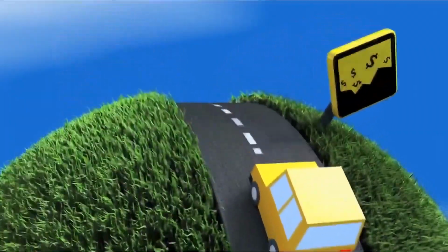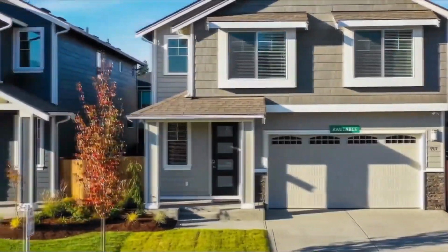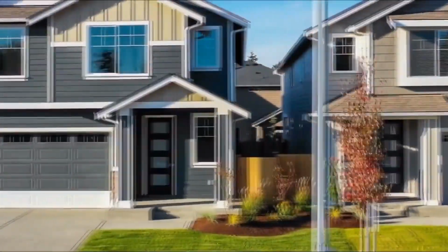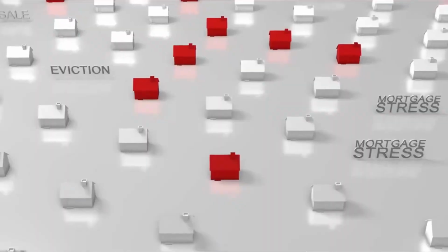The growing real estate bubble burst as people began to default on their mortgages. Housing prices fell, leaving many people in negative equity. In response, the United States government established the Home Affordable Modification Program, HAMP, as well as other principal reduction programs.